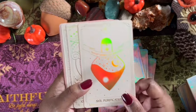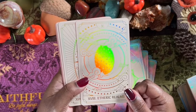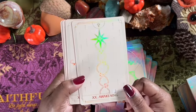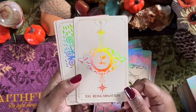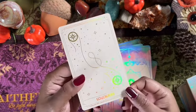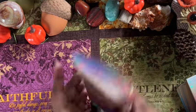And then you can also use them with her tarot deck. And I think she has a tarot deck that matches the coloring on one of these. I'm not sure. The one I got doesn't match at all, but I don't care. It works fine. I think it's very pretty. Ancestors and soulmates.